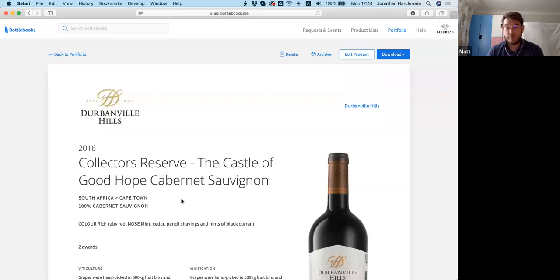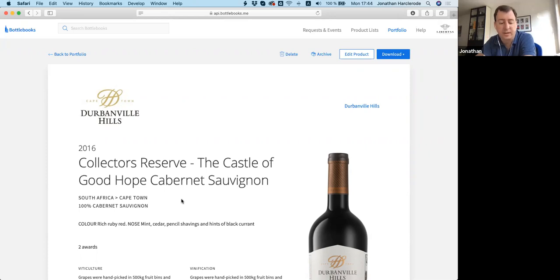And so for anybody within my team as a business, if I've uploaded all of my information into the portfolio, they can have access to that information. They can see that information as well. Exactly. So I think there's really sort of three focus areas in Bottlebooks. One is that the information is in a standardized format. The second is that it's centrally managed. You have one record across your business for your information. And the third one is being able to do useful everyday things with that information.